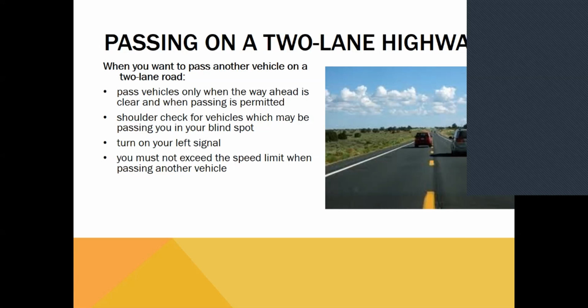So if you were caught by a police officer and he asks you, okay, why were you going so fast on the highway? And you say, well, I was trying to pass that guy. I didn't leave myself enough room, and so I had to speed up. That's not a good enough excuse. He's still gonna issue you a ticket, and you're still breaking the law. You cannot exceed a speed limit even when you're passing.